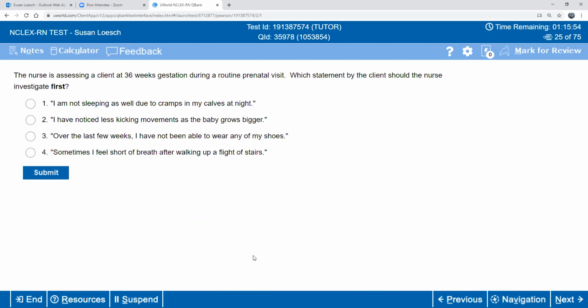That's normal, isn't it? Leg cramps, like the Charlie horses? Charlie horses. There you go. The movements of the baby. Maybe we should do an assessment. The baby should be moving, kicking at least, moving its arms, stretching. Okay, sounds reasonable.